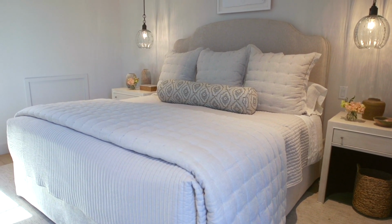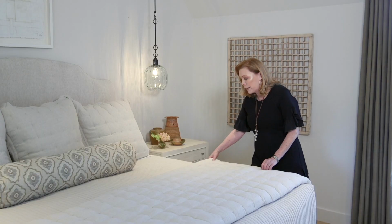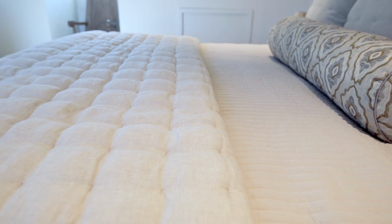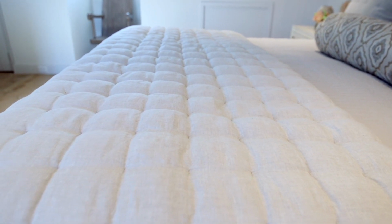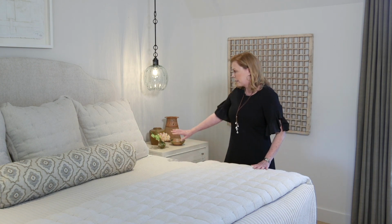So when you have a palette like this that's so soft and so monochromatic, it's important to add layers. How do you add layers on a bed? With bedding, with this wonderful bedding from Annie Selke. This is the Lush Linen Puff. I think this is a remarkable product because it kind of takes the place of a down comforter and a quilt, but it's puffy and soft, and it adds such a beautiful layer at the foot of the bed. I paired that with the matching Euro shams just to create a little bit more interest.